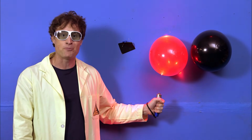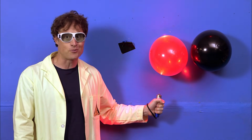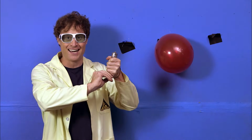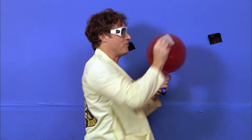If I wanted to pop a balloon with a red laser, I need to use a darker balloon, one that absorbs the red light, like a black balloon. So there you go. Lasers, frequencies of light. I'm gonna keep this red balloon because it's always nice to have a balloon.